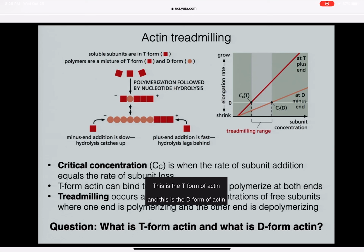And so this is what it looks like. This is the T form of actin, and this is the D form of actin. What you can see here is subunit concentration and the elongation rate. We can see that the elongation rate is much quicker with the T form of actin than the D form of actin. And then this is the treadmilling range, where the concentration is between the critical concentration of the T form versus the D form.